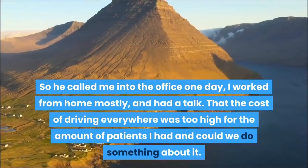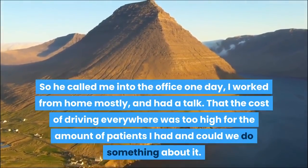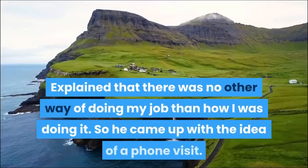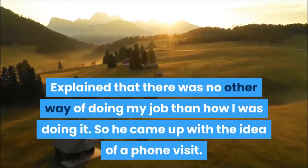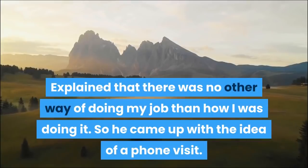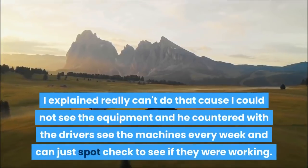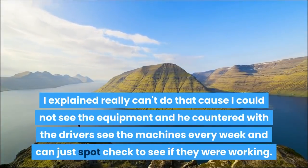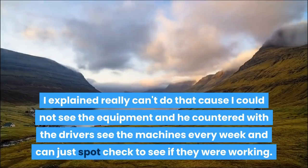That the cost of driving everywhere was too high for the amount of patients I had and could we do something about it. I explained that there was no other way of doing my job than how I was doing it. So he came up with the idea of a phone visit. I explained I really can't do that because I could not see the equipment, and he countered with the drivers see the machines every week and can just spot check to see if they were working.